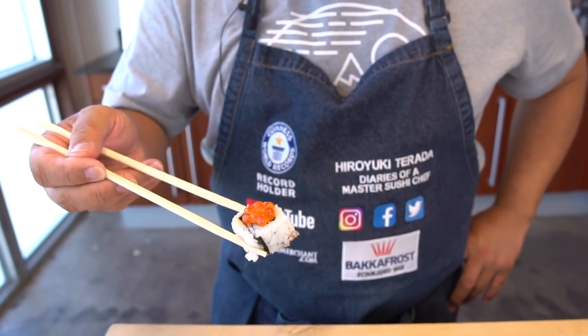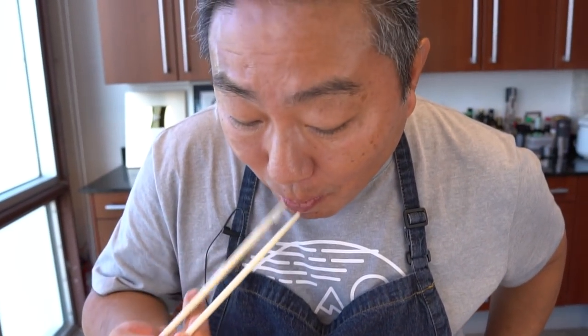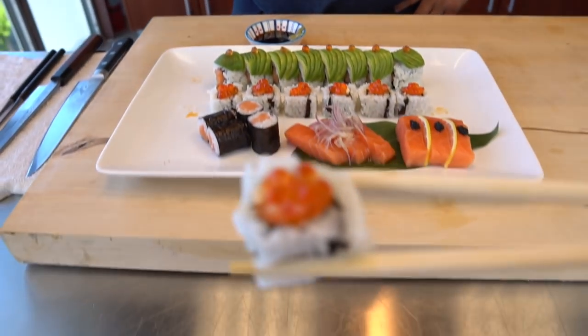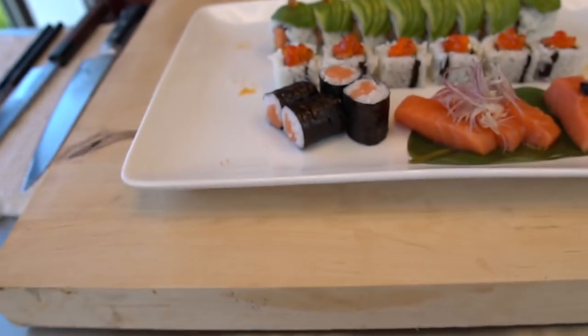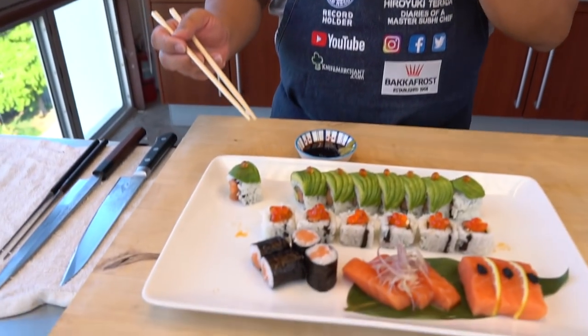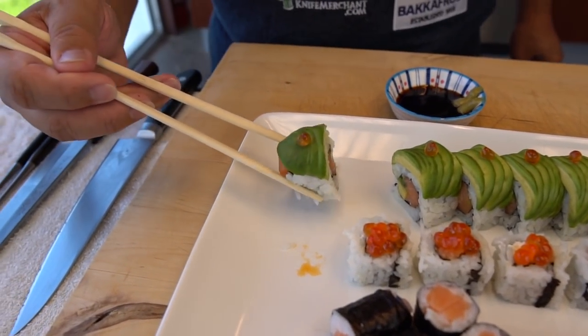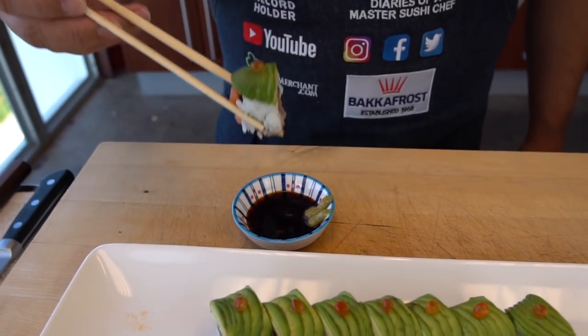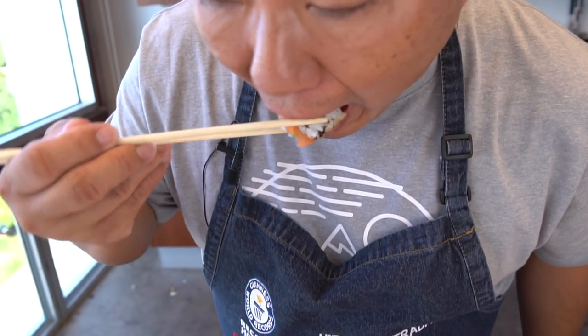Spicy salmon with the cream cheese. Spicy JB roll. Well, this one is actually very good. A lot of flavor from the salmon. Try this one. Is it not too spicy? I love your spicy salmon recipe. It's delicious. Cream cheese just makes it really creamier. I love that taste.